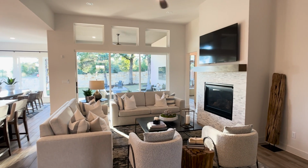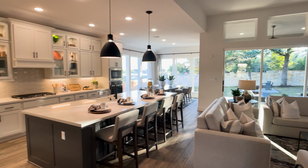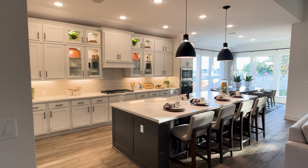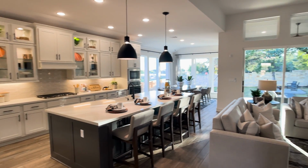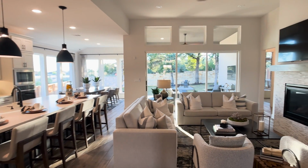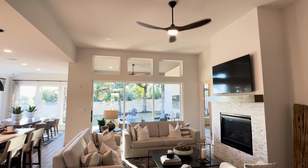Even though the square footage here is just under 2,900 square feet, I love this Perry signature of just wide open main living areas where you have this kitchen with this very large island, you have dining in the back with great windows, and then this living room opens up so well with tall ceilings and those sliding glass doors on the back wall.